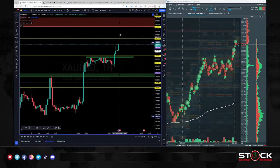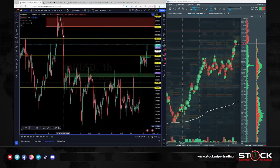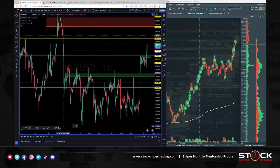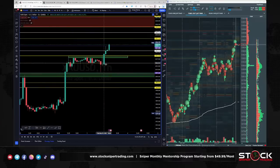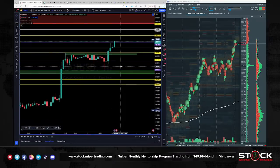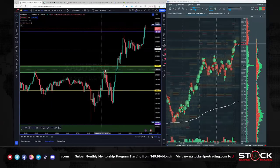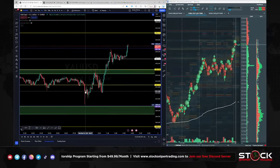Do I have anything above here on the hourly to show me if we do break this yellow line? If we do come up right up here, you can see there are some moves at the 2036, 2035 area, right over here. So let's have a white line there to also help us. Okay, so that's gold on the 1 hour. Let's go to the 5 minutes. Please be careful trading gold because this thing can be very dangerous. It's got a mind of its own.